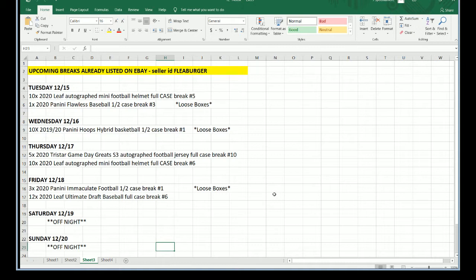Tomorrow night is a 10-box case of Leaf Autograph mini helmets, a Leaf Flawless baseball break that is a half case break. It's loose boxes from a shared case. We have one new release on Wednesday. It is a Hoops hybrid release, also called Hoops Premium and two or three other things. But basically, it's an upscale version of Hoops. And if you scroll down through my listing description, you'll see the manufacturer's info at the bottom of the page. That half case is loose boxes from shared cases.